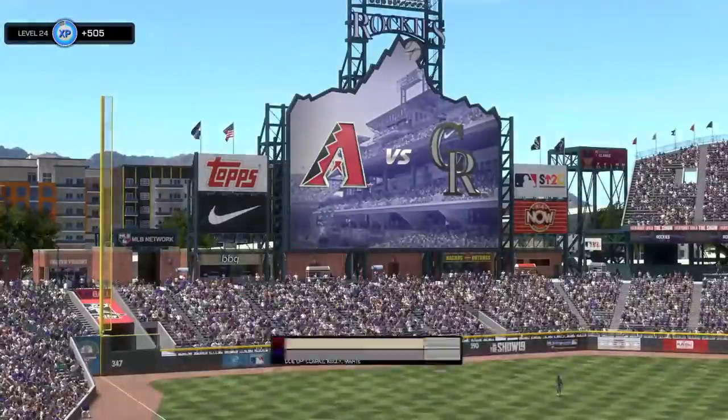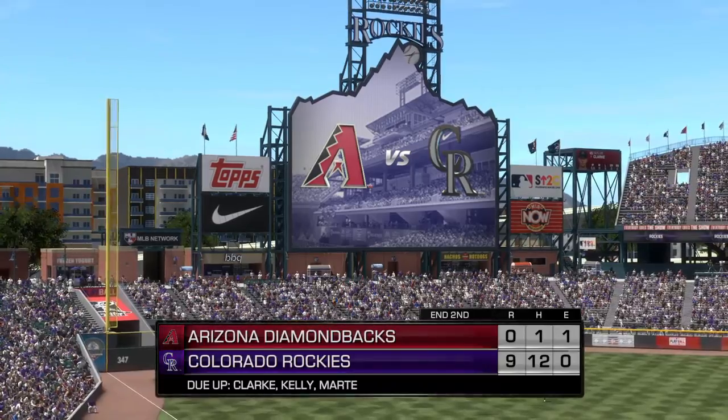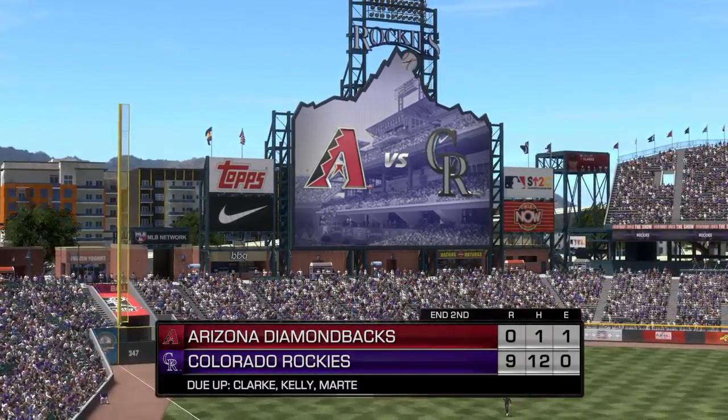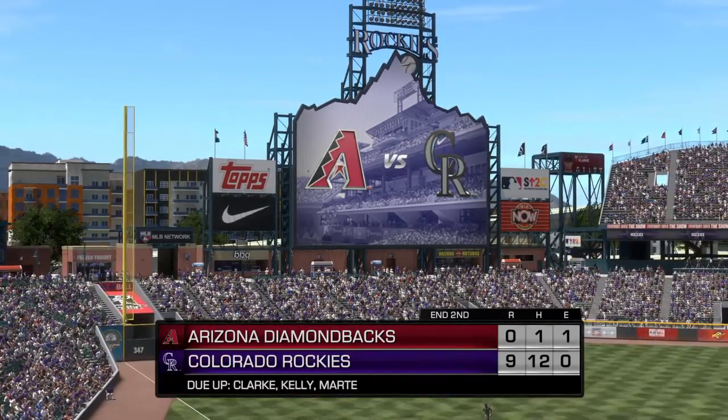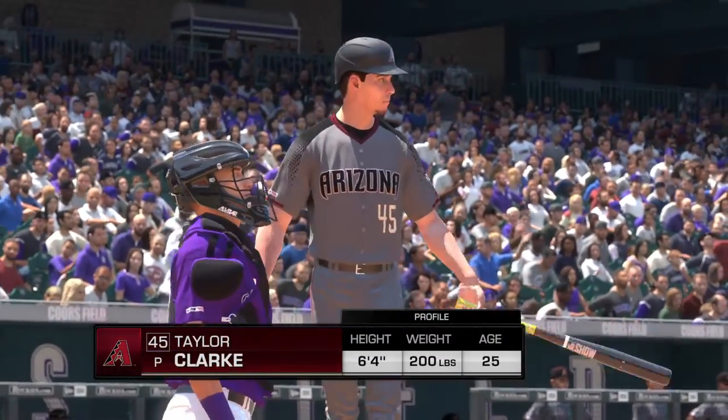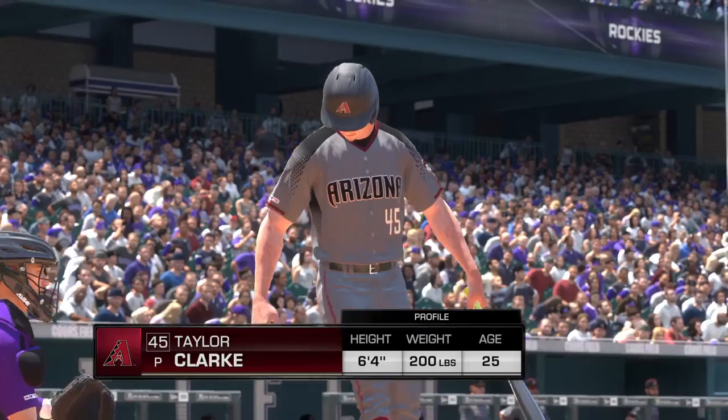So 2 runs on 3 hits, 1 error, and 2 men left stranded. We'll go now to the top of the 3rd. It's the Rockies 9 and the Diamondbacks nothing. Stepping into the box, number 45. He readies for his first plate appearance.